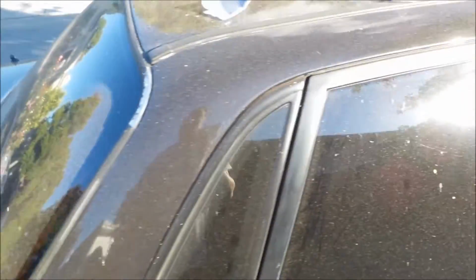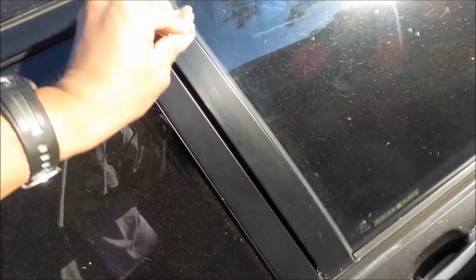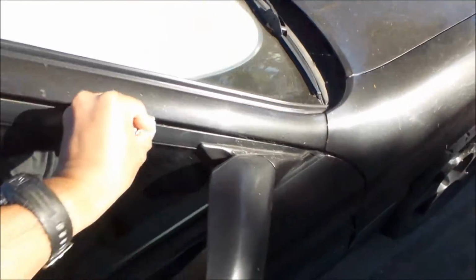Now I gotta do that again. Yeah. Probably going to run some more alcohol through it a little bit. Try to get those little bits of dust out of there. It doesn't matter. It's going to cover it anyways, you know. It's not like you're ever going to see it again. So, yeah, I'm ready to put them on.